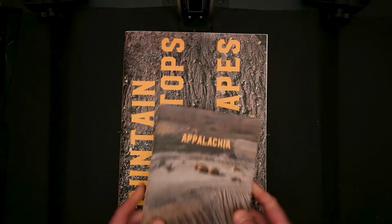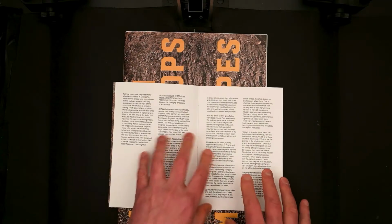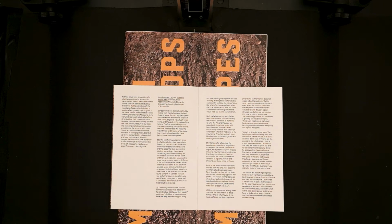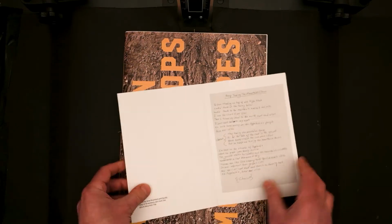So where will I start? And I am no authority on this, but I have an idea what this book's about. So this is the booklet. More than 500 mountains, which are among the oldest on Earth, have already been sheared off. Now I'll go into that in a second. This is an interview with Jane Branham, who I think is a mountain steward, and Matthew Hepler, and they are stewards, and they look after their land. And this is just an interview with them.